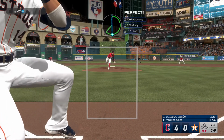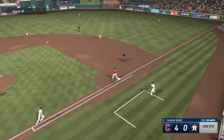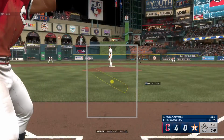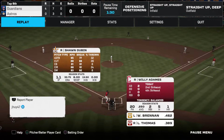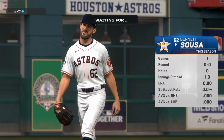And now, Mauricio Dubon. He caught it behind his back to first. He's going. And very nicely done for the out. And welcome back to the ballpark. Now, Willie Adames.